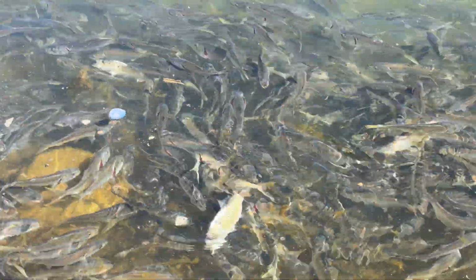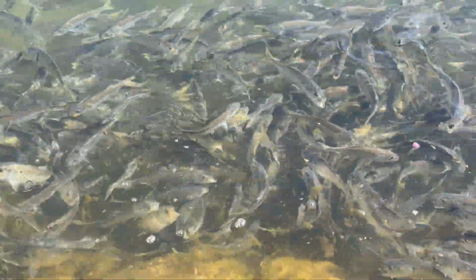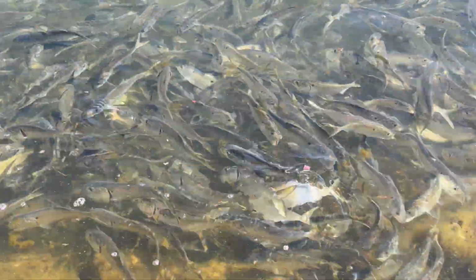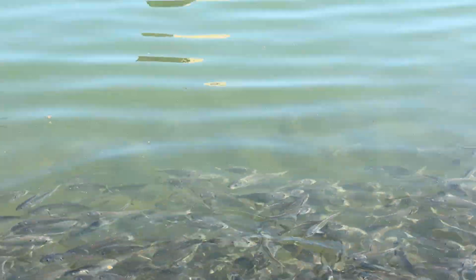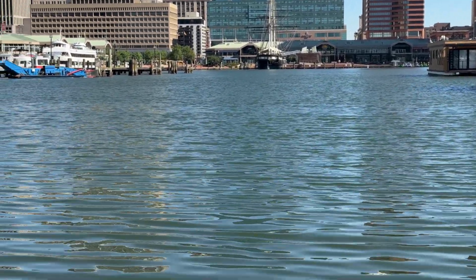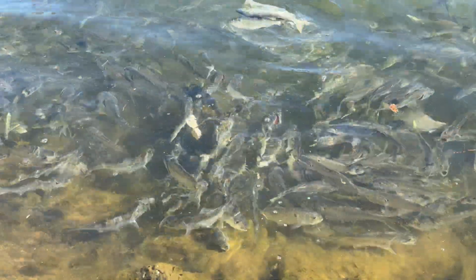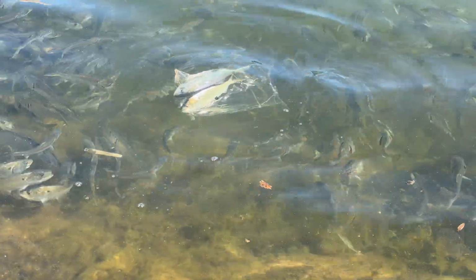As you can see, this school of fish has swum into very shallow water in search of their plankton meal. Menhaden form large schools based on their size. These fish are actually bigger than most of the menhaden we see here in Baltimore. Don't worry, we were able to set the two unfortunate fish that swam into the bag free.